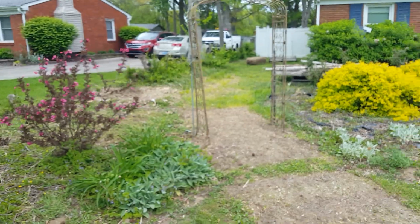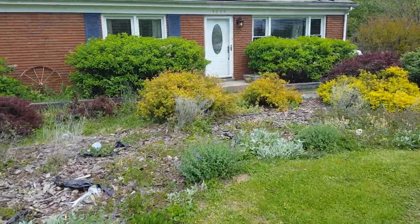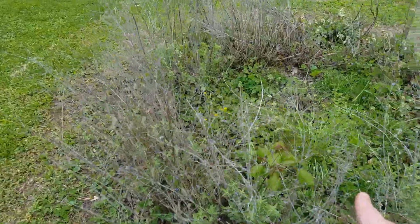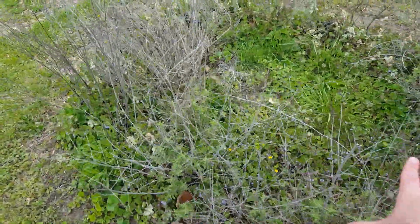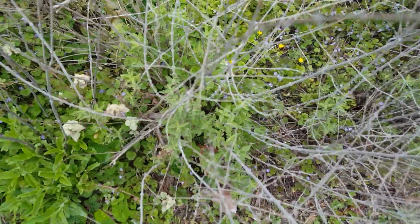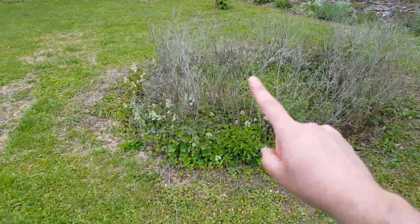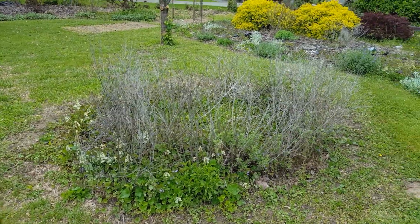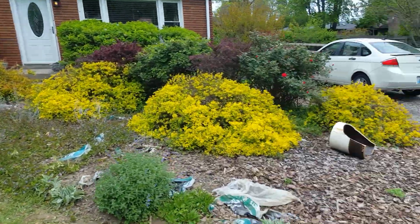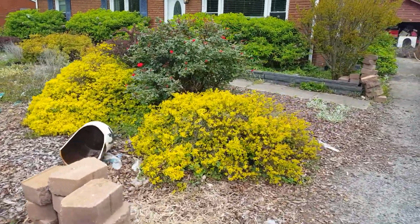Alright friends, so that is about it so far blooming and going on in my garden. I gotta get this circle flower bed here cleaned up. I want to get some of this dead cut back on the Russian sage in there. It's supposed to be a nice circle hedge of Russian sage, but it has been a challenge for me. Alright, so I'm going to get those geraniums out and I'll show you guys what I'm going to do with those.